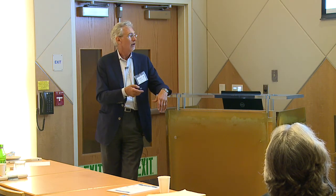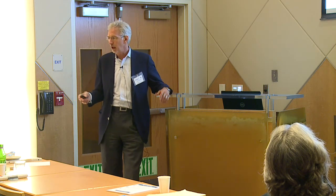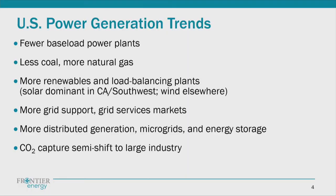Let's talk about what's going on in the grid. This is probably not news to you, but we're seeing a large influx. Basically, all the money is going into wind, solar, and natural gas. That's what new power plants usually are, one of those three.